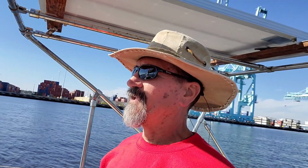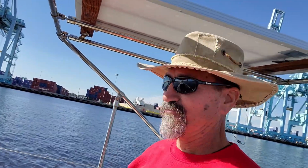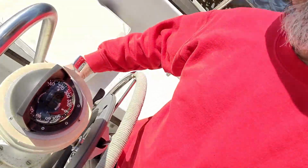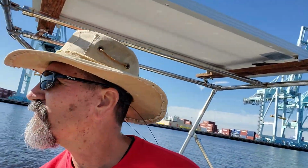Alright people, let me give you a little tip here. Most of you probably already know this, and I kind of did, but apparently forgot. Don't forget that with wheel steering, you have a wheel brake that basically locks the wheel in place.